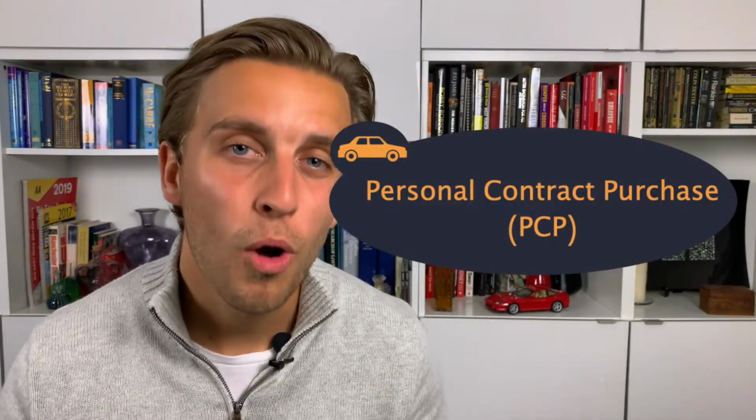The final and most popular one is, of course, the most complex product also. It is known as Personal Contract Purchase, PCP. PCP is the most popular purchasing option in the UK, with 80% of new car buyers using it. In 2017, that was £40 billion of the car buying market. It's a lot of money and it's complicated to understand it, but I'm going to try and break it down for you today.